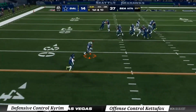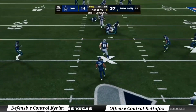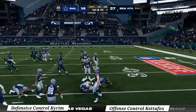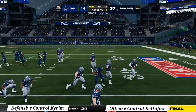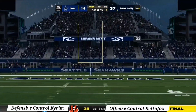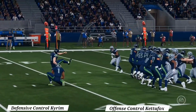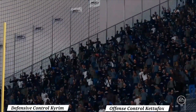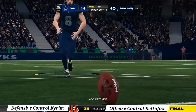On 1st and 10, Prescott. And it's a fumble. And the Seahawks have picked it up. And his guys are going to take over at the 34-yard line. Down this big in the fourth quarter. You'd say an afternoon to forget, absolutely. And they extend their lead even further. 3 points tacked on to the end of it.